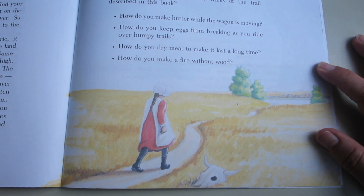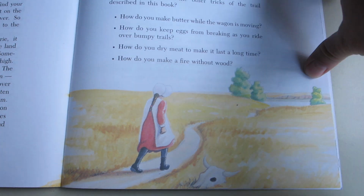Do you remember the other tricks of the trail described in this book? How do you make butter while the wagon is moving? How do you keep eggs from breaking as you ride over bumpy trails? How do you dry meat to make it last a long time? How do you make fire without wood?